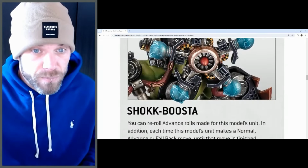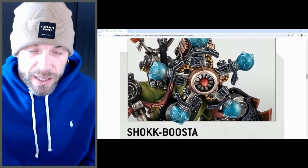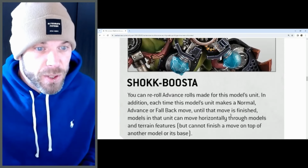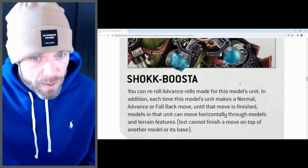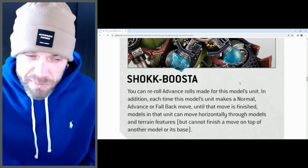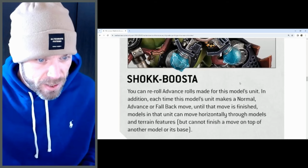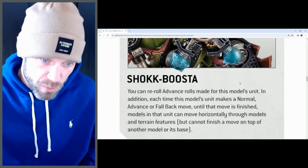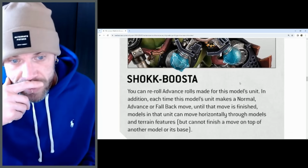And there is the shock booster there, very similar to the one on the shock jump dragster, isn't it? On the back of that. You can re-roll advance rolls made for this model's unit. In addition, each time this model's unit makes a normal advance or fallback move, until that move is finished, models in that unit can move horizontally through models and terrain features, but cannot finish a move on top of another model or its base.